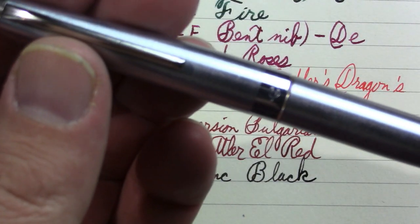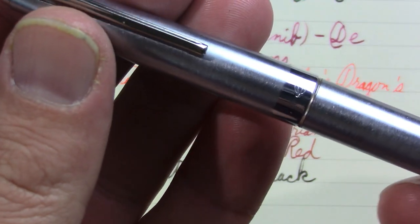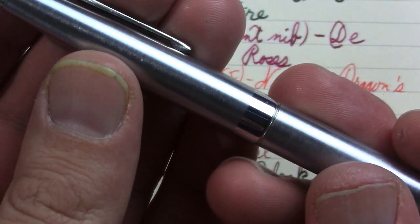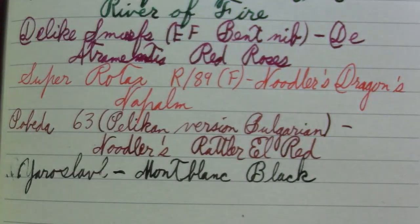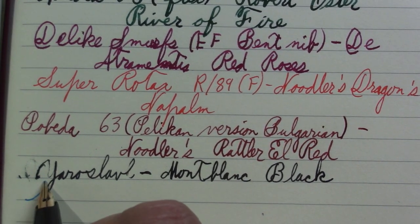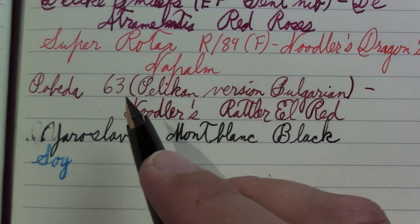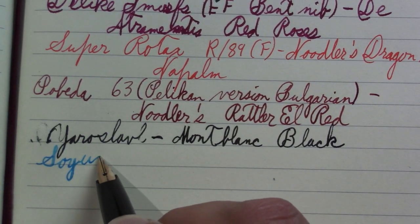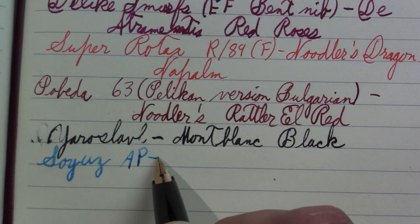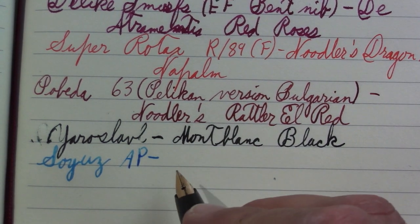My other one is a Soyuz AP, which I believe may have, because it was marketed as such on Etsy where I bought it, may have been a higher class pen. This is a Soyuz AP. When I review all these, I will have to talk about what words like Soyuz and Pobeda mean. Somewhat flexible, although I believe it's a steel nib.